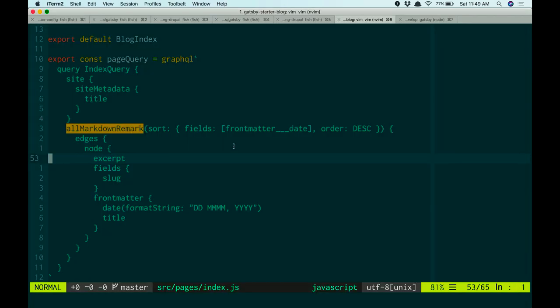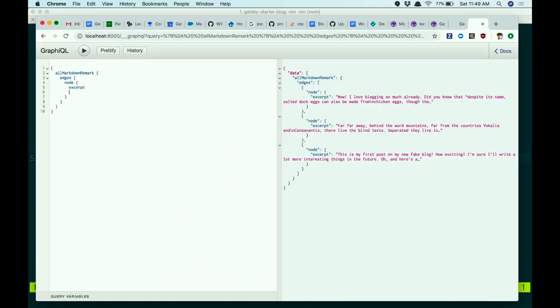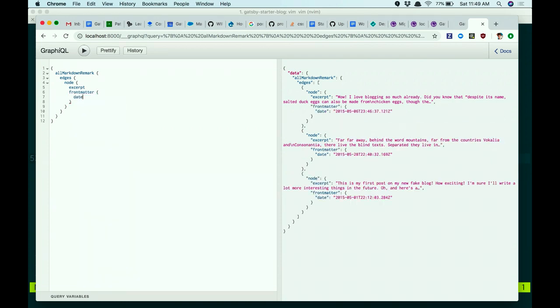We also get the date. So all the front matter fields are on this front matter object, and so we get a date. But if you look at the date, it's in ISO 8601, which is cool for us, but nobody actually really wants to read it. So Gatsby includes a way to format your dates in the query. So you can just say day, month, year. Then we run that and then presto changeo, the dates are formatted in whatever format you want.